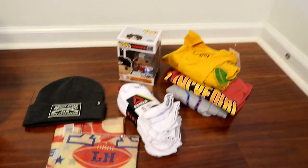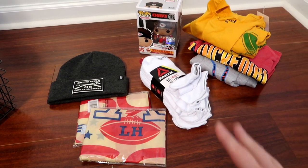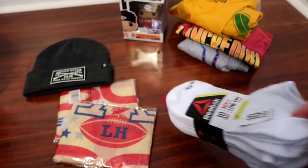So I think I was gonna get him underwear. Yeah, I was gonna get him underwear. That is what I'm missing. So this is what I have so far. Socks, he likes the low-cut socks. I got these at TJ Maxx, and my mom's getting him black.